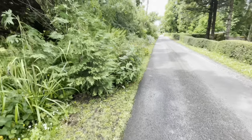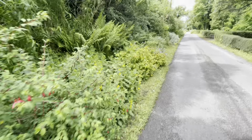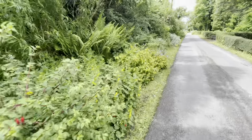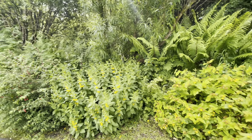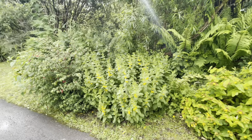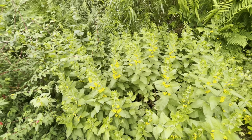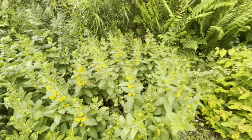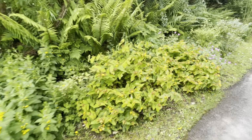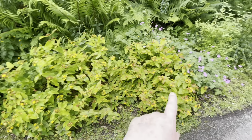Because I want the best possible advertisement for what I do, which is plant trees and try to have more things growing on the land, you know. So I've got lots of perennials. Like this is Lysimachia punctata, or yellow loosestrife, which is a perennial. In fact, all of these plants along here are perennials. These are the Hypericum bushes that I grew from seed.